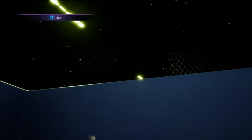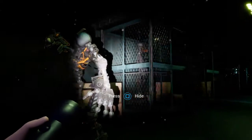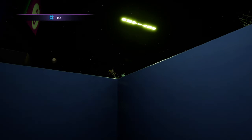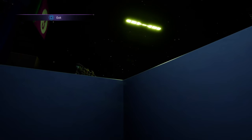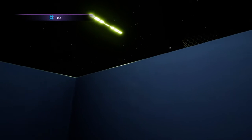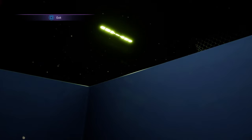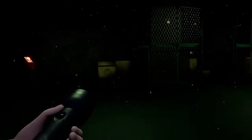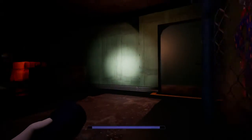So where do I go from here? I'm gonna get back in here so they move away. Or just stay right there, I guess. They're probably just gonna camp right there, aren't they? I feel like they are. Let's go this way now.